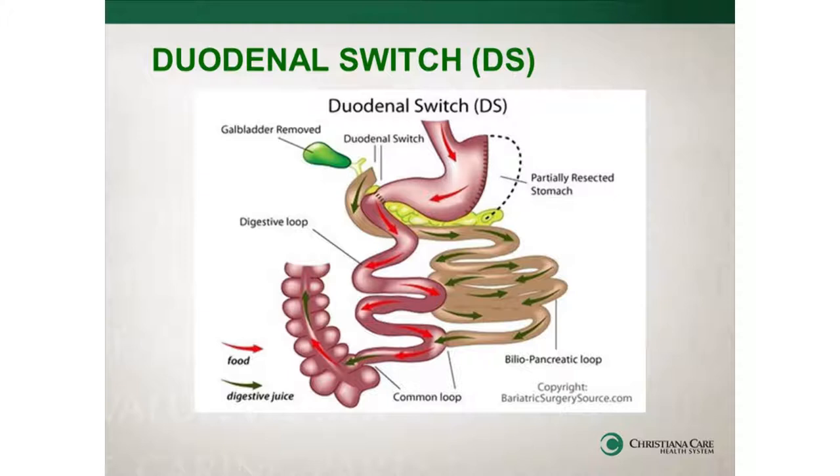The rest of that stomach is still there. Those hormones are still working. So what happens is patients really have a difficult time being satisfied. They tend to overeat with this, stretch out that pouch, stretch out their esophagus, end up with a lot of reflux, and the weight loss is just not as good. Okay, we'll talk a little bit more in a couple slides.